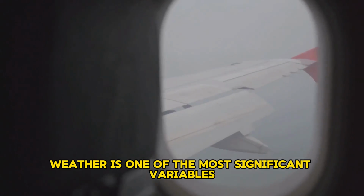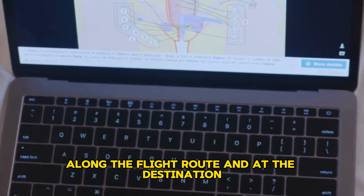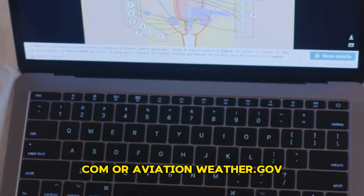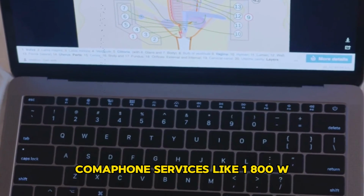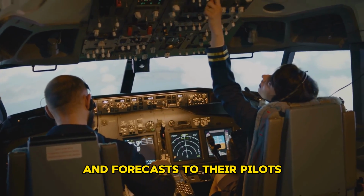Weather is one of the most significant variables in aviation. Pilots must be aware of the current and forecasted weather at the departure airport, along the flight route, and at the destination. This information is accessible through online resources like aviationweather.gov, phone services like 1-800-WX-BRIEF, and apps such as AvWeather. Airlines also provide weather reports and forecasts to their pilots.